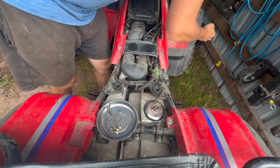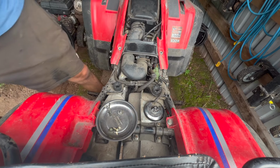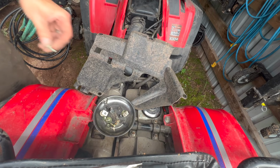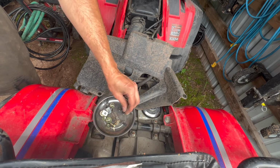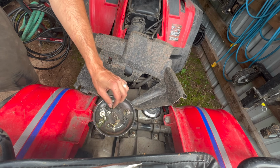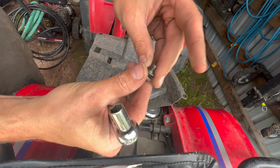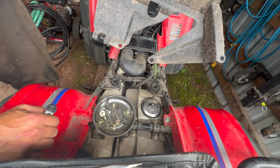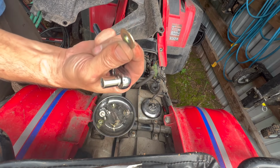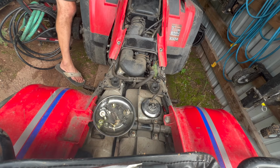So I'm just gonna kind of, oh my gosh. Oh, that's not good. Yes, I dropped a bolt. Found the bolt. Lost the little washer, but it's a special washer, of course. It's this guy. It's got a shoulder on it, so I'm gonna have to keep looking for that. But I got this side cover off. These are all 10mm with more of these shouldered washers. I'm assuming it's going to be the same on the other side.